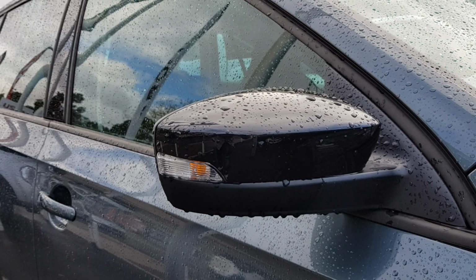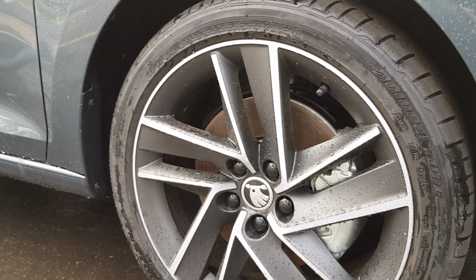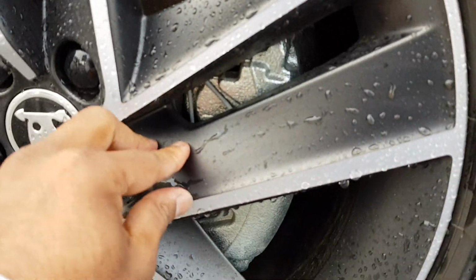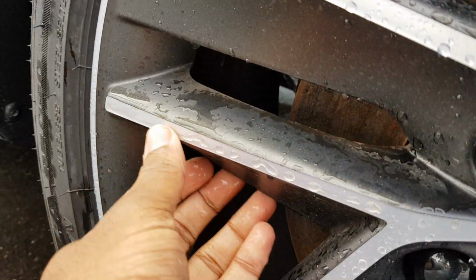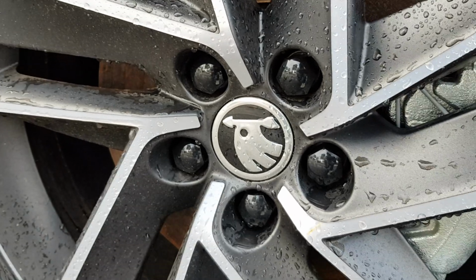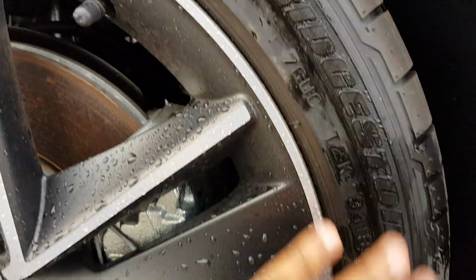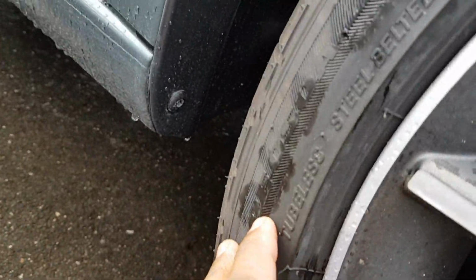Blacked out side view mirrors. Wheels. It's got matte grey rims. A bit hard to see. So with this nice silver. The tyres are Bridgestone Potenza RE050 tyres, and they are 17-inch tyres, and they are made in Poland.